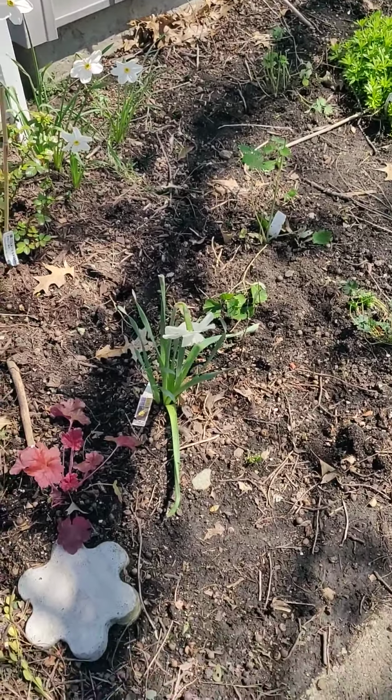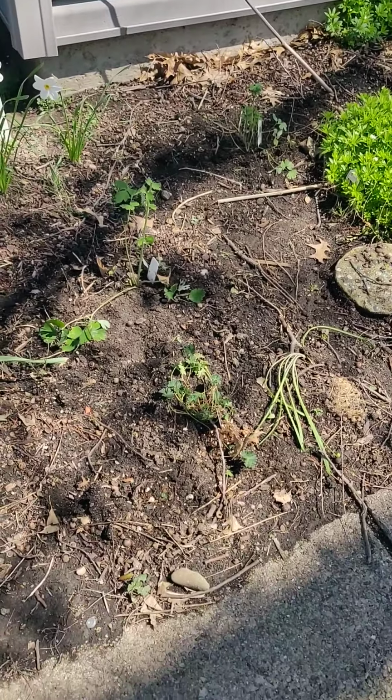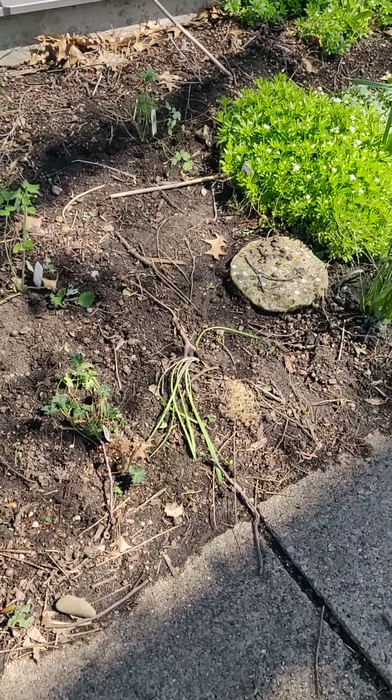And I planted some heuchera and two different kinds of columbine, a blue and a red, and then a perennial geranium that's supposed to be really obnoxiously pink.